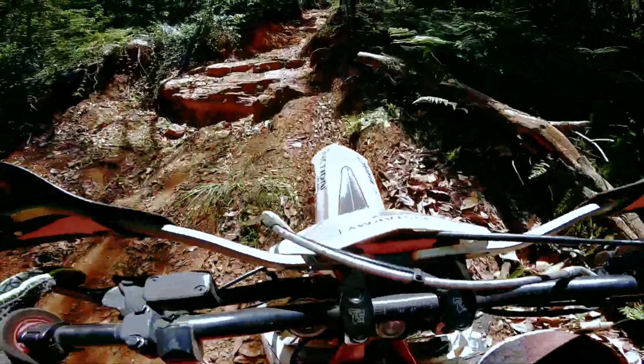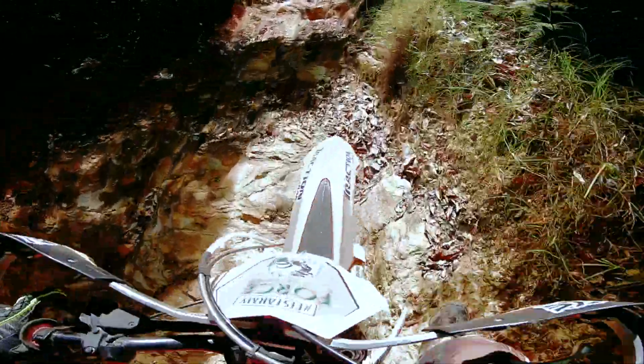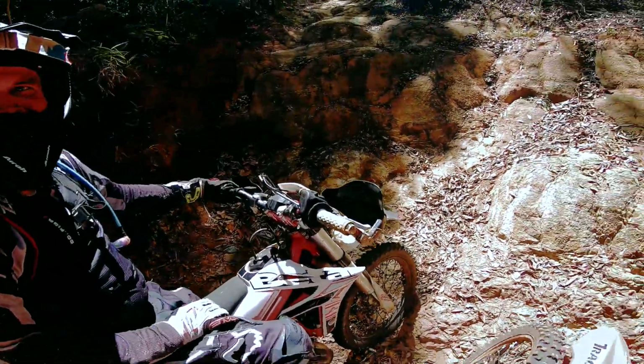Here's the chicken track at the start. Now the weird thing is I get a perfect run, heaps of speed, and suddenly I realise I could actually do the whole climb, potentially. You had enough momentum to make it up then.